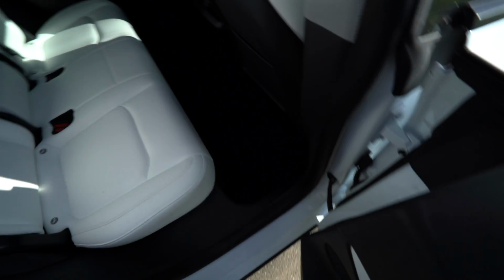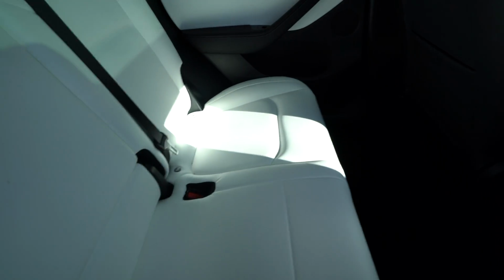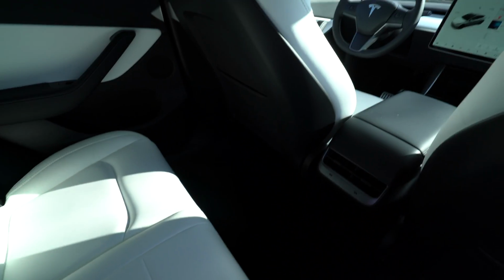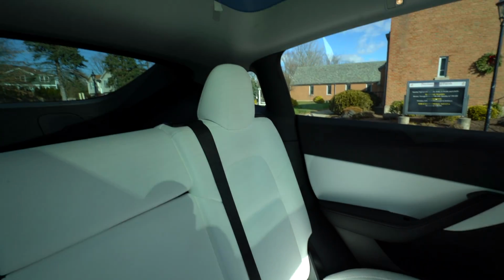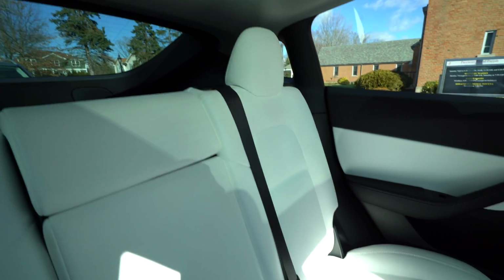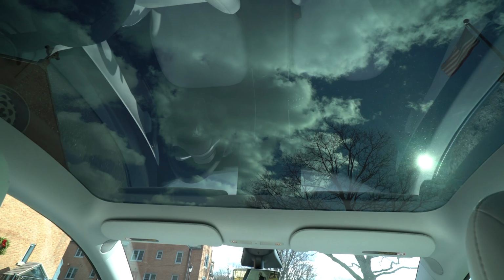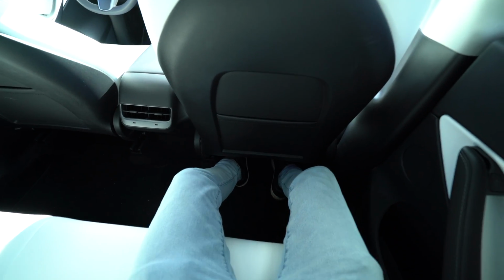I'll just climb in here. I've already adjusted this back seat. This is like a white vegan leather, which I actually really like. And the question is, how destroyed would these seats get if we bought one of these with kids in the back? And as you can see here, it has a giant glass roof, which is really awesome. Nice visibility, plenty of leg room in here as well.